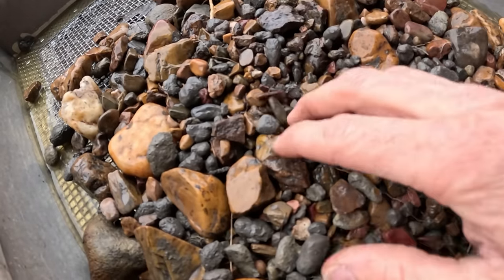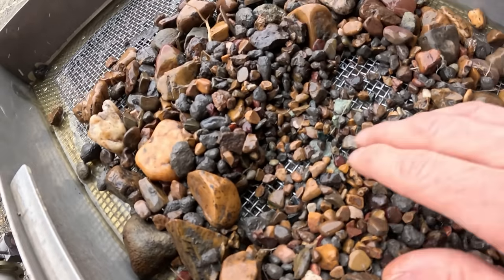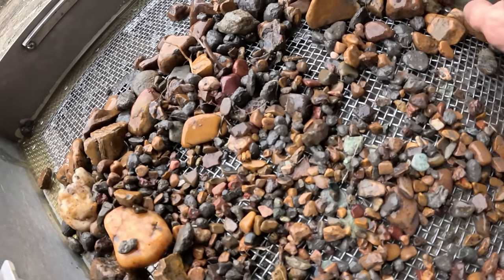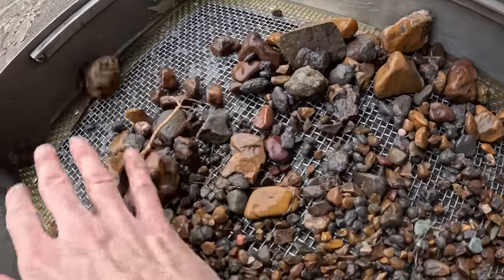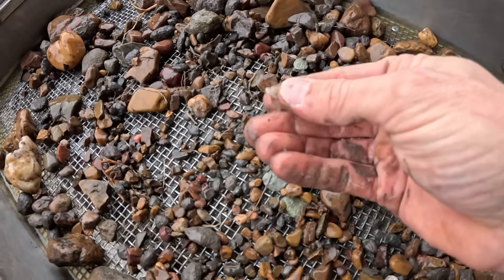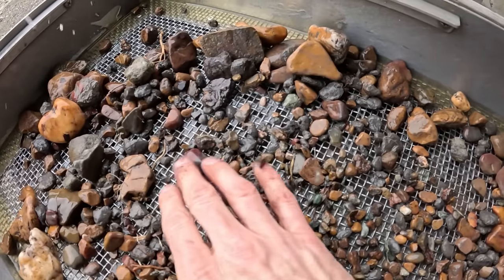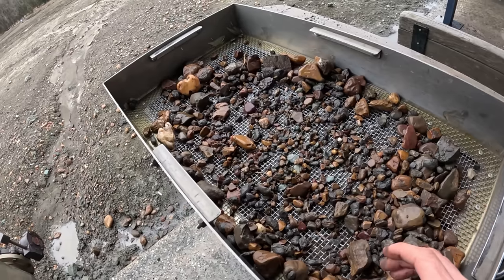Lots of clay I need to break up. Lots of red jasper, not seeing any quartz. Ooh, that's really neat. Looks almost a pink color. What's that? Maybe some calcite. And that's just out of a layer that was only 4 inches, maybe 6 inches thick.